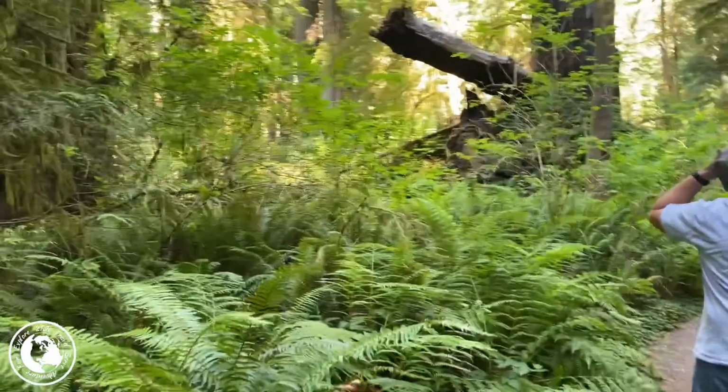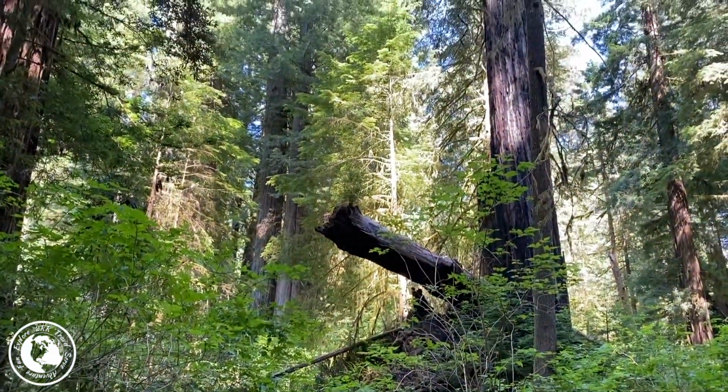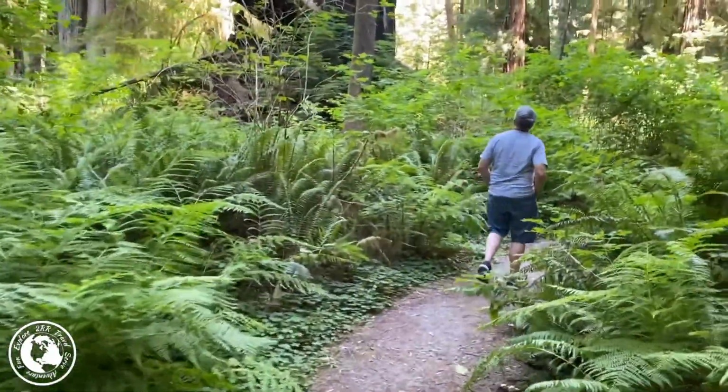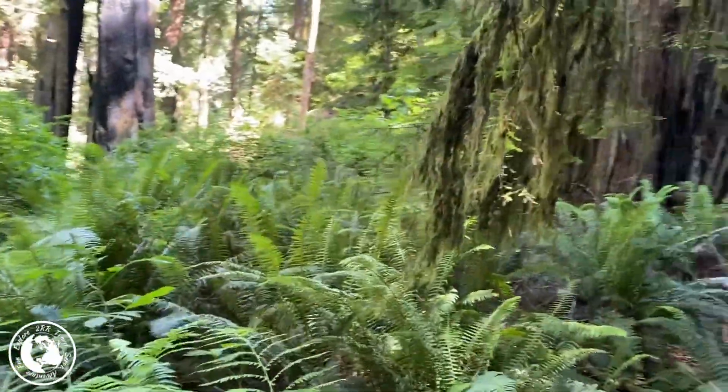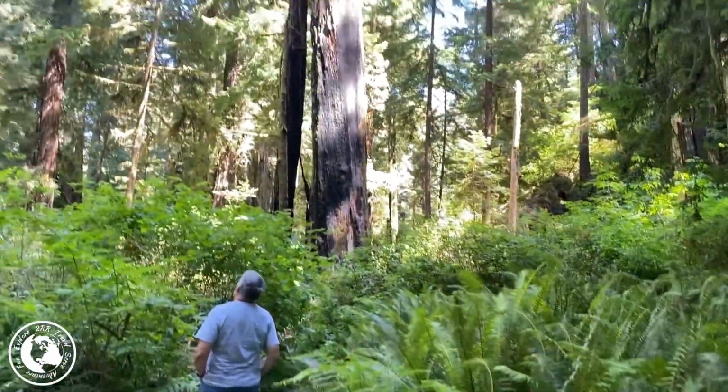This old-growth redwood grove has been hit with wildfires probably more than once. Redwood trees are surprisingly resistant to fire, and many do survive them. The reason is because redwoods have thick bark with vertical grooves running the length of the tree.